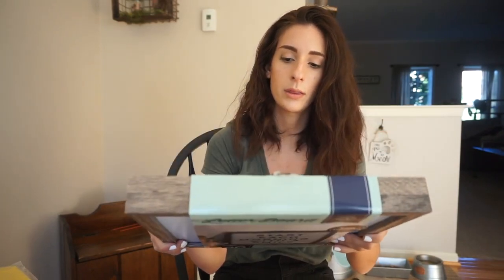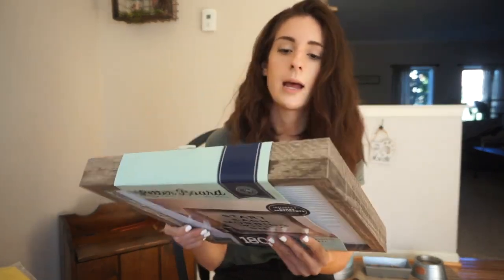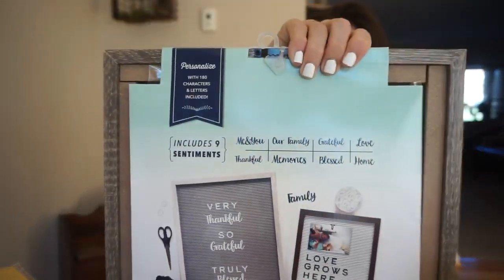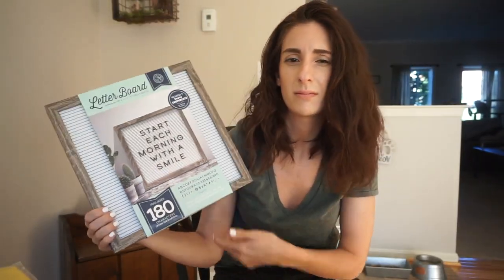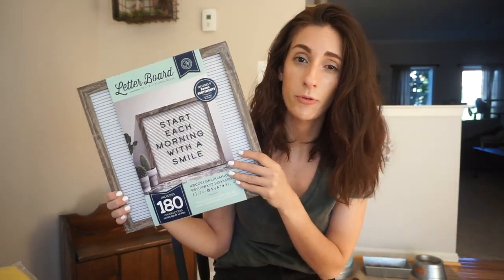It comes with all of the letters again, which I also have the letters for my old letter board. I'm not sure if they're gonna fit in here, so I can double check that, and then also some phrases, so that's exciting. I was gonna get one of the family packs, but it said a lot of family phrases, so they weren't going to apply for school, but I think we'll start off with this.